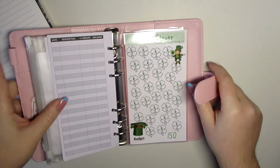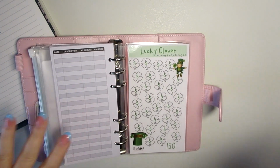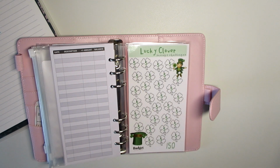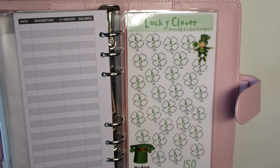So I decided the other day, let me go into my folder, I wanted to do a saving challenge still, but I didn't know really which one to do. I'm trying to do this without the light glare going on it because it's a laminate. So this is the Lucky Clover challenge. I think this is from Budget With Us. Is that what it says? Yeah, Budget With Us. I couldn't quite read that.